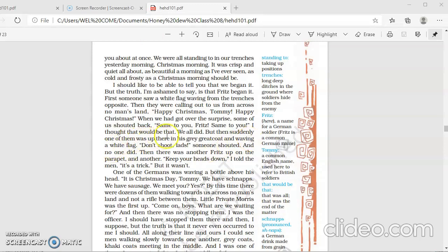I thought that would be that. We all did. Now, the person who is writing the letter is telling Connie, I thought that that would be all right, but then something else happened.